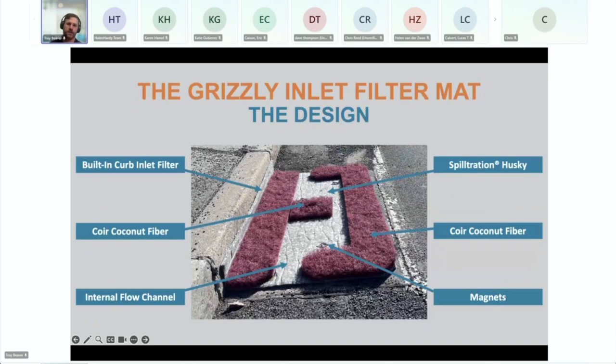All right, so the design. So first thing you'll notice is the combination of both the red core fibers and the gray Spilltration Husky. Again, this combination allows for a few things. First, it gives the ability to filter out bulk sediment load with the core and the finer sediment with the Husky. Second, it gives the mat added strength.